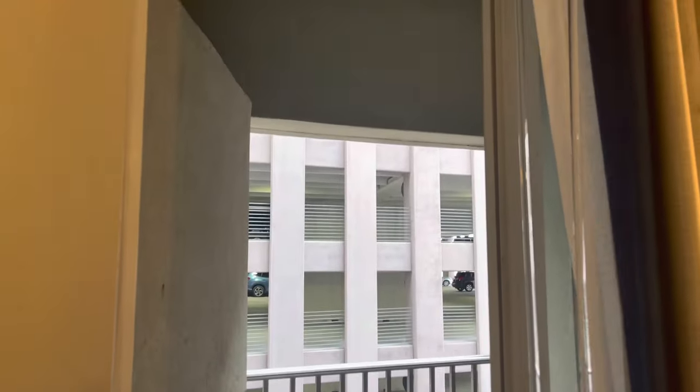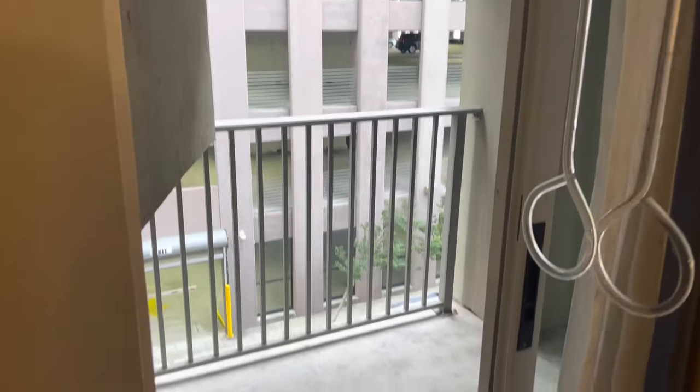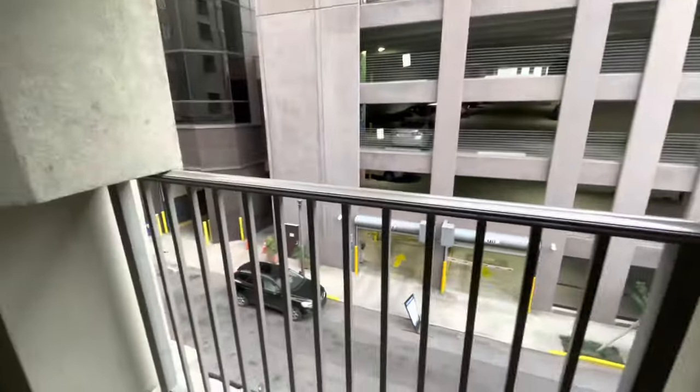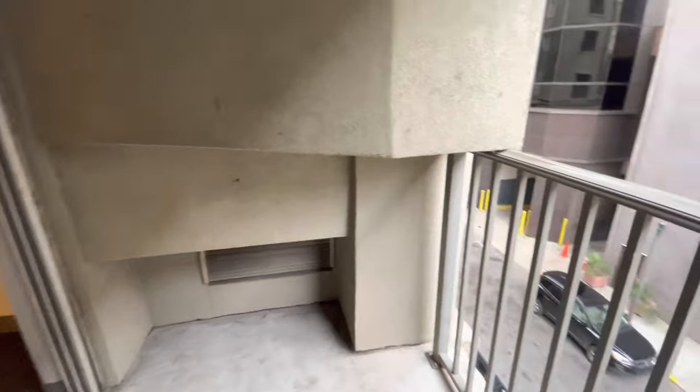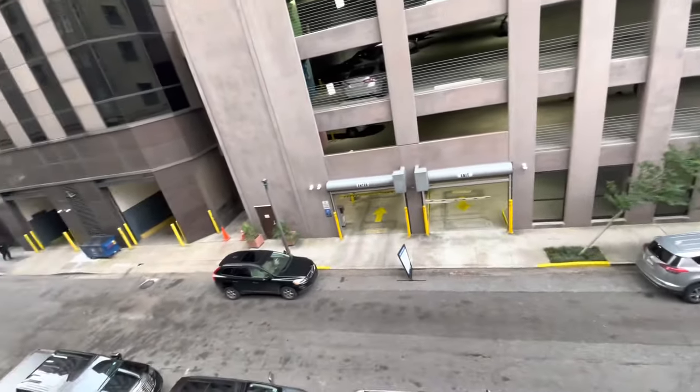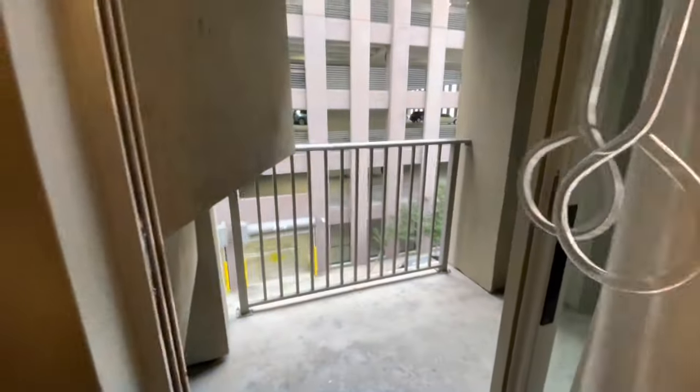Okay, so I did figure out how to open the balcony door, and I just wanted to show you guys. Sorry about the sirens. We have a bit of a balcony here. It's really small, there's no furniture, and it only faces this little side street here, but it provides a good opportunity to get fresh air if you need.